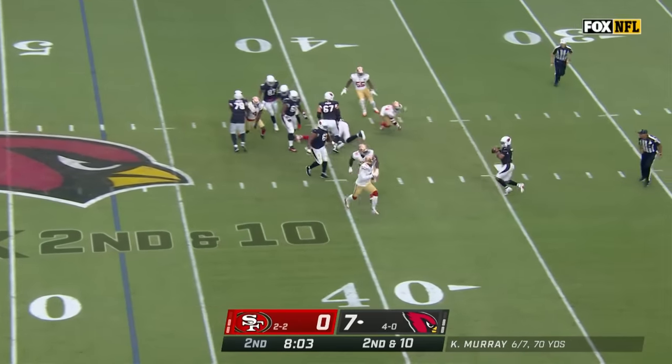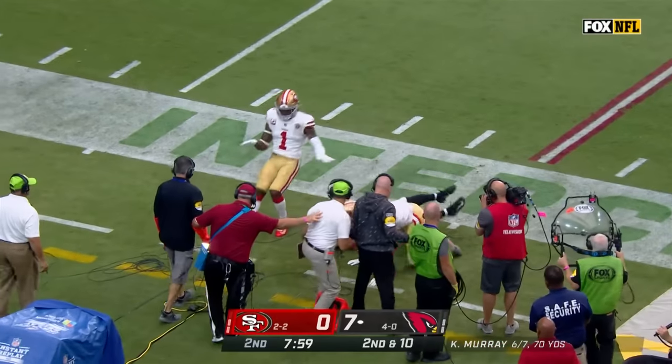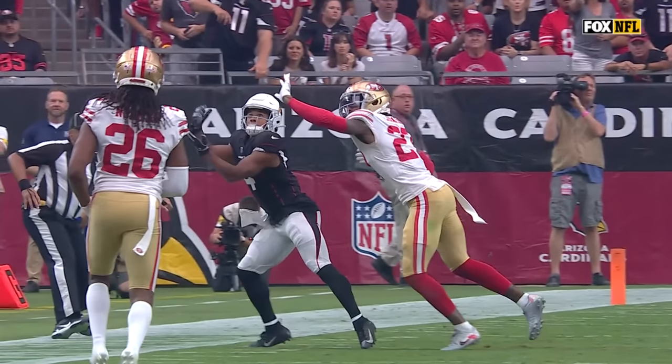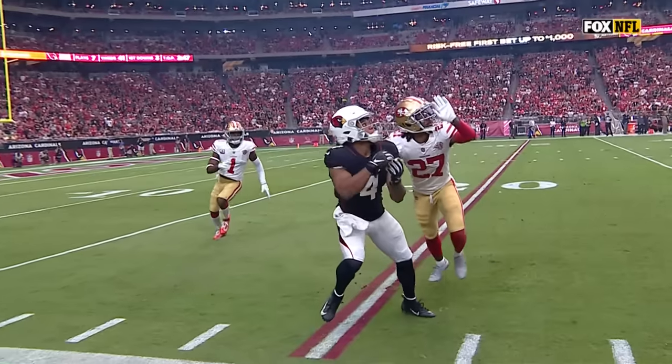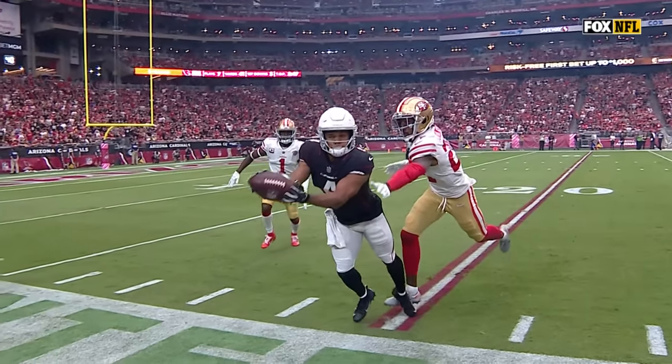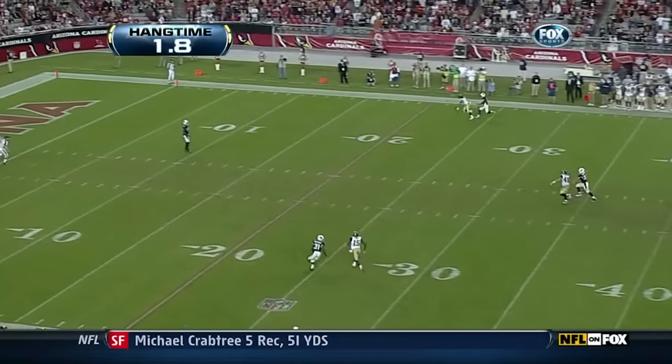Murray pressure up the middle. Throwing on the run, a wobbler down the sideline, looking for Rondale Moore, and he's out of bounds. Oh, yeah, that's close now. Oh, my God. What a catch. That is insane.